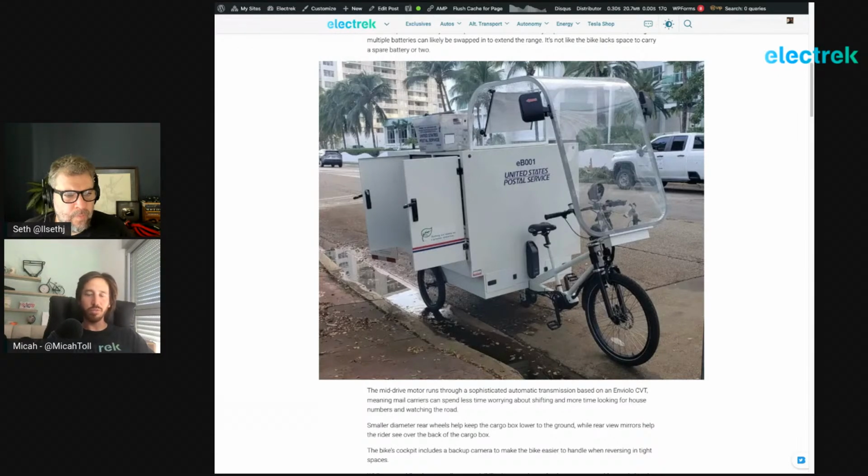We often hear, when we show these things, comments from people saying, oh, this wouldn't work in my town, or I live like 20 miles from the nearest mail depot. And, all right, fine, you guys need a truck. But in some cases, a truck is overkill. So to see that the USPS is already trialing these things, and by all accounts they're working great, gives me some really good hope.